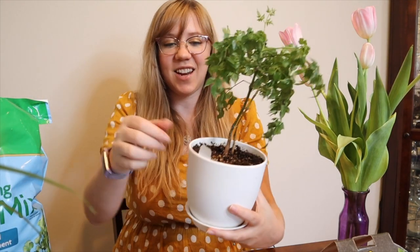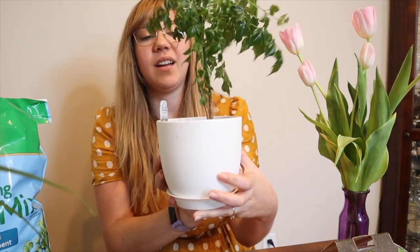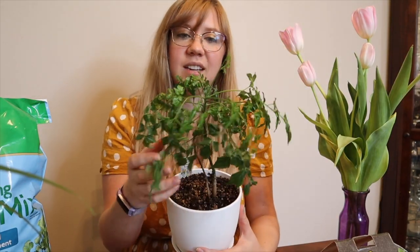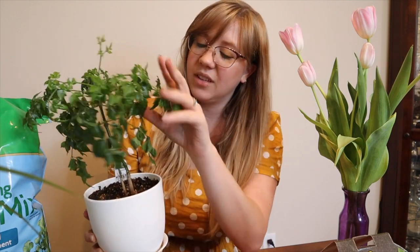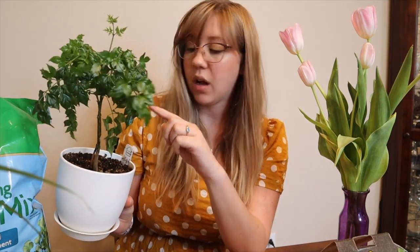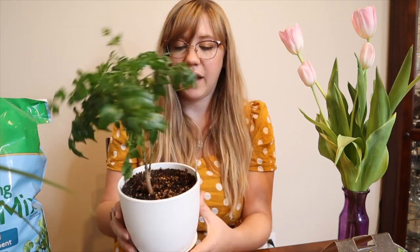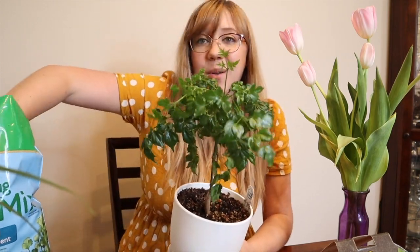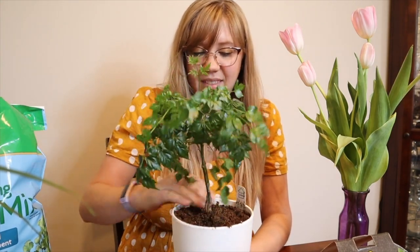The last thing I was going to show you is my China tree, I think China doll tree. I got this from the grocery store a while back, and he's had some ups and downs, but I can see that he's starting to grow some new leaves. I had also given him an Osmocote Pot Shot, but I don't know that there's enough dirt on the top here, so I was thinking that I would give him a little bit extra as well, since that's what we're doing anyways today.